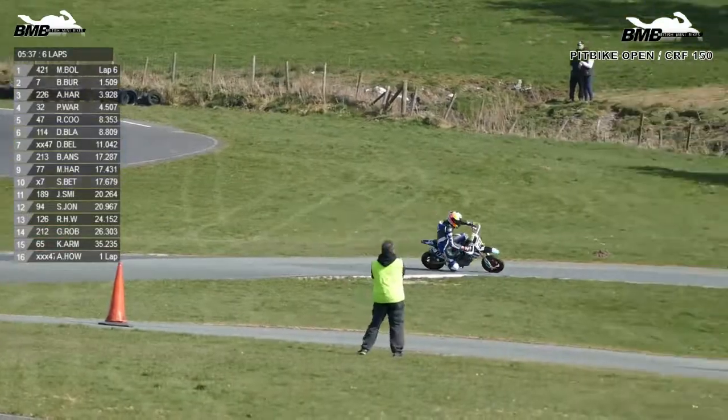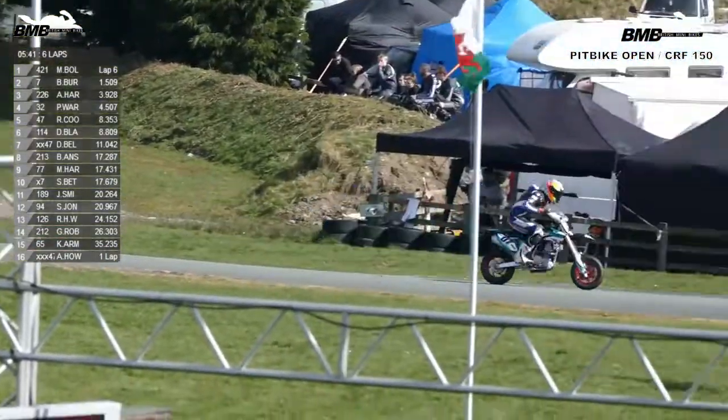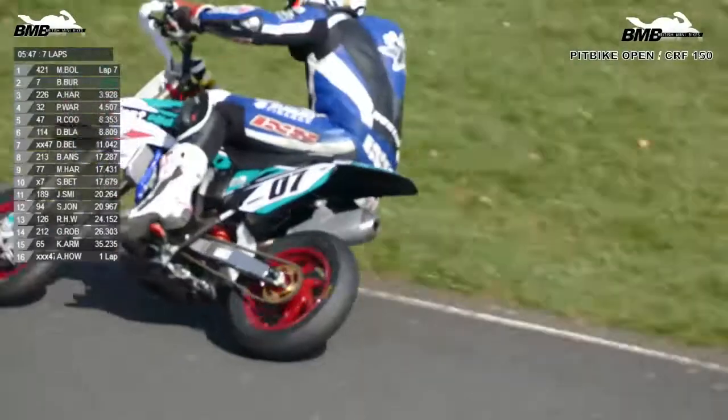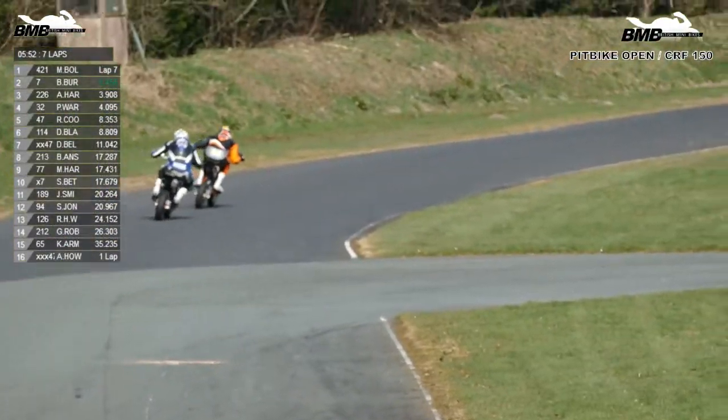Matthew Bolsover, your race leader. Barry Burrell in second place. And Burrell, number 47 on the bike, coming up to the final corner now, starting to put the pressure on Matthew Bolsover as they cross the line. These two, the leading pit bike open rider and the second place rider Burrell, the leading CRF 150.